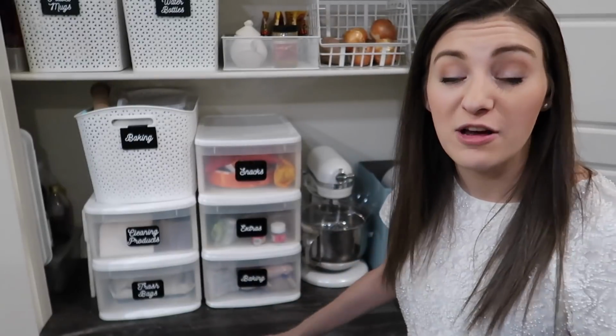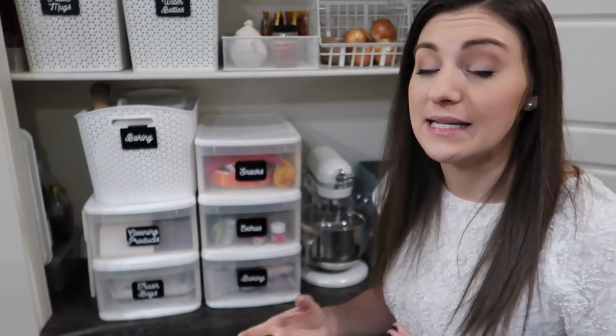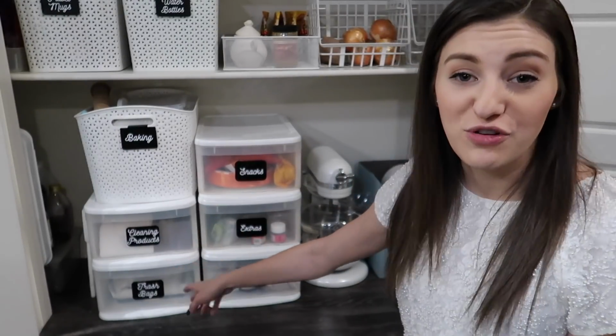And then at the way bottom, I have baking. It can be backstock baking items as well as other baking items that I don't necessarily decant into those OXO containers that are at the top of my pantry. In the other two plastic bins, we have our trash bags.